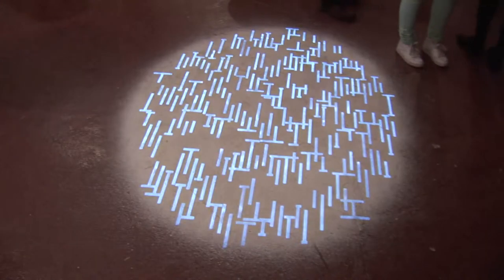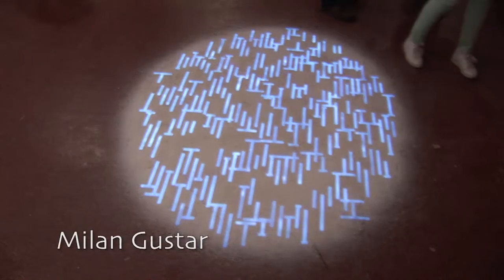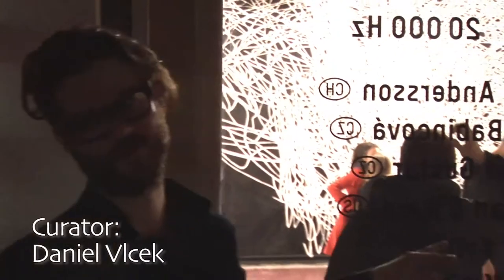In this first room is a Milan Guštar projection, which is called The Sea, and it's the sea for Piet Mondrian, and it's quite in the entrance.